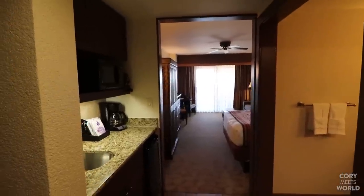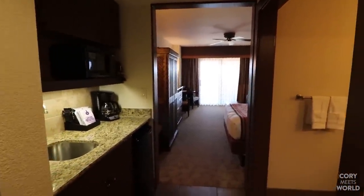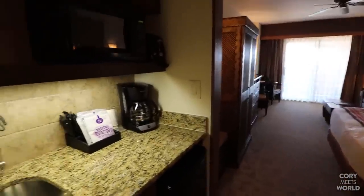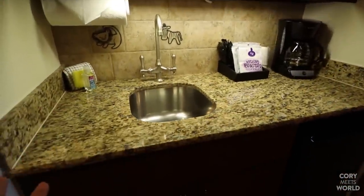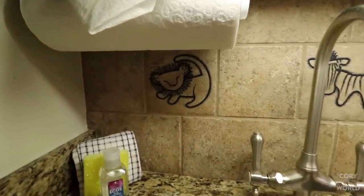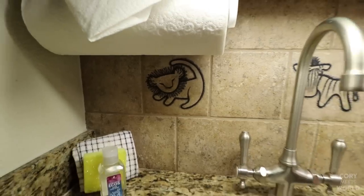Welcome to our room here at Animal Kingdom Lodge. This is a club level deluxe studio room. Let's have a look around and check it out. First off, a little kitchenette area. And this is cool. Check out Simba back there. Nice touches, all kinds of little details.